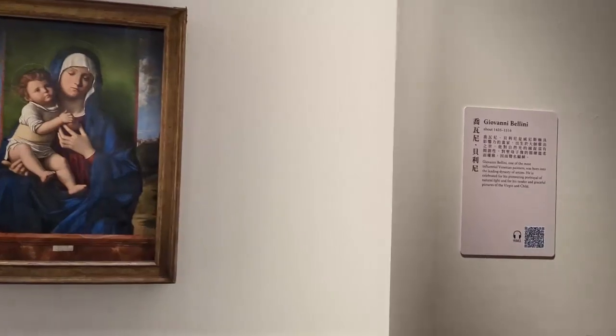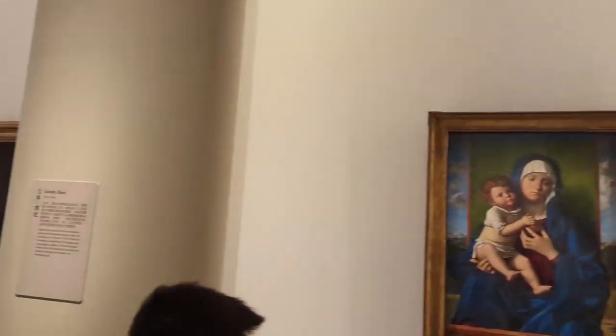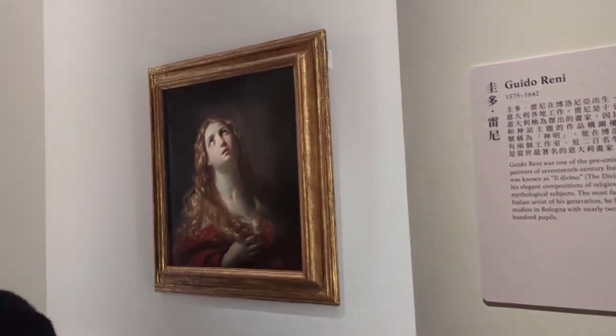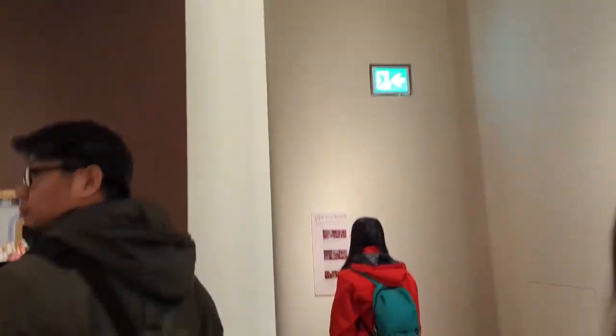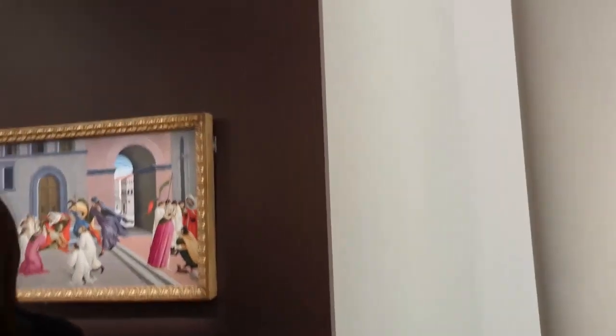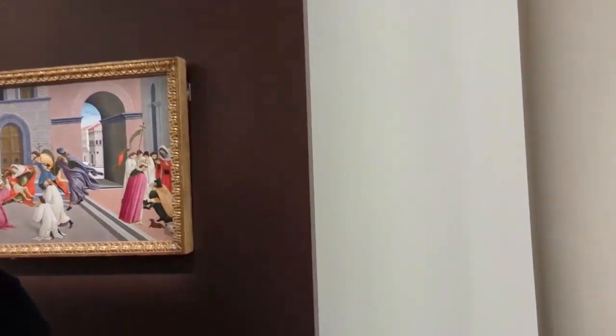Organized by the Hong Kong Palace Museum and the National Gallery in London, this exhibition is the first showcase of the gallery's prestigious painting collection in Hong Kong. It features 52 of the world's finest masterpieces painted by 50 influential artists spanning more than 400 years of Western art history.